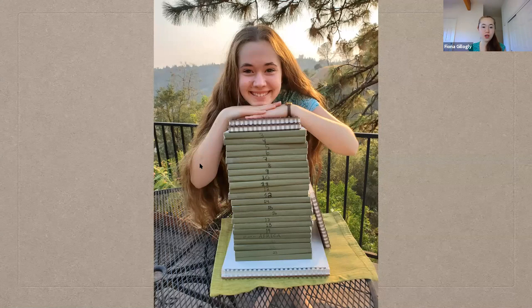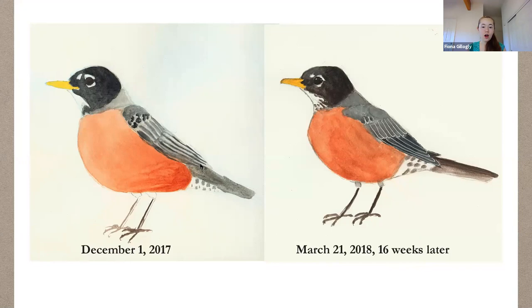And so Jack suggested that I draw an American robin at the beginning of this time, and then at the end of the time after I had been drawing. So here's the first one on the left, and then the second one on the right of this robin that I drew from the same photo. And I was a completely different person at the end of this time than I was at the beginning of it. Between these two pictures, there were a lot of bird drawings that went by. Yes. Lots and lots and lots of drawings.